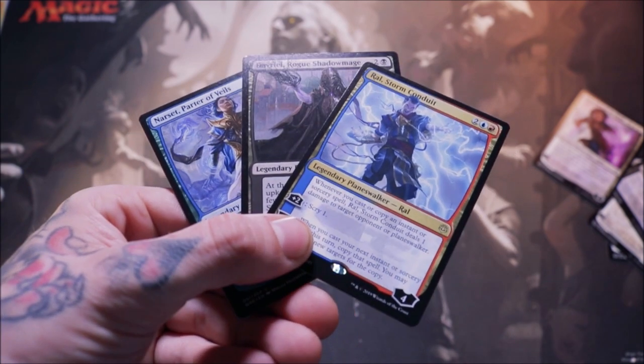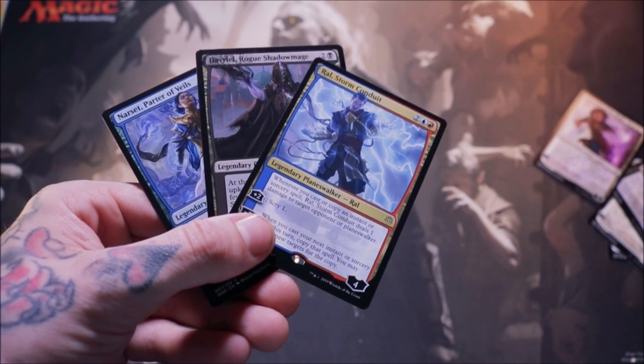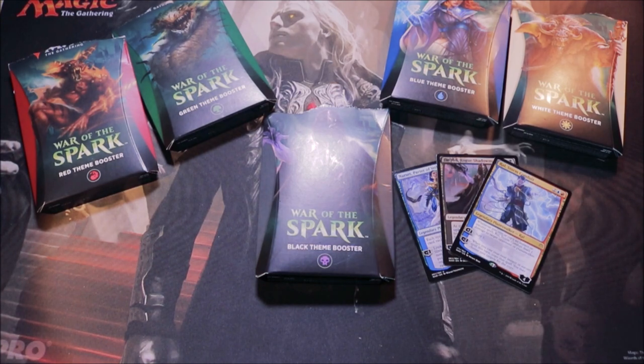Well then, all in all, as far as value goes for these theme booster packs, at least for myself today, nothing too crazy. Definitely taking a hit on buying all five of those, but that's the name of the game, right? You win some and you lose some. In the end, guys, all I'm going to say is if you're building a color-specific deck, then yeah, these theme booster packs are definitely the way to go.